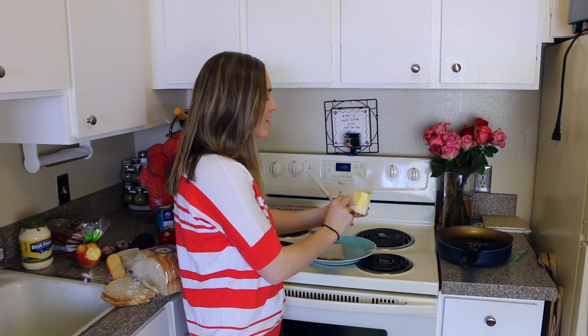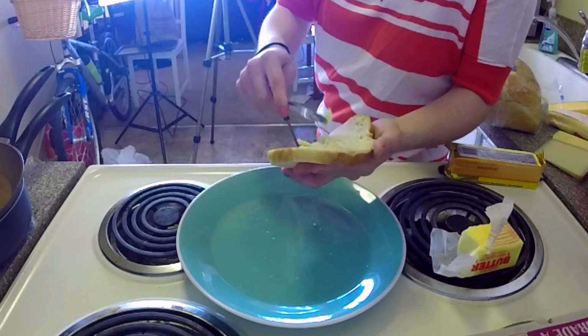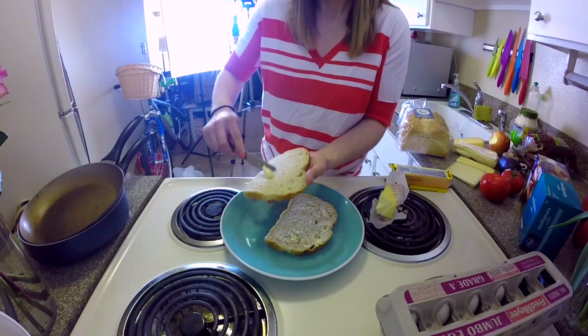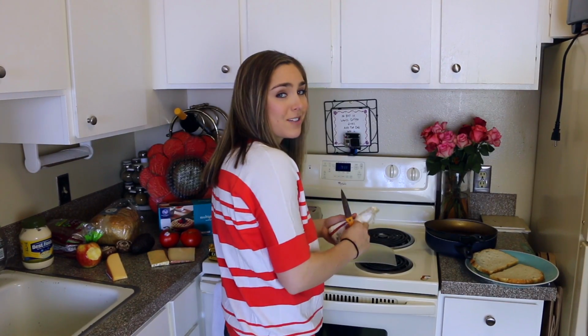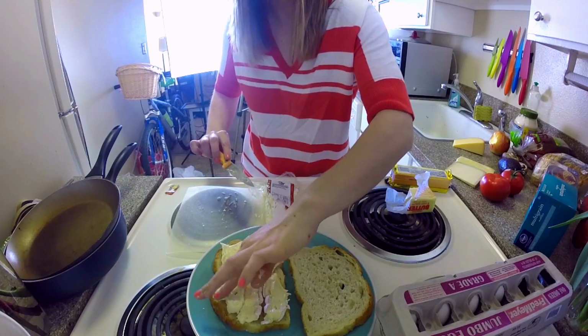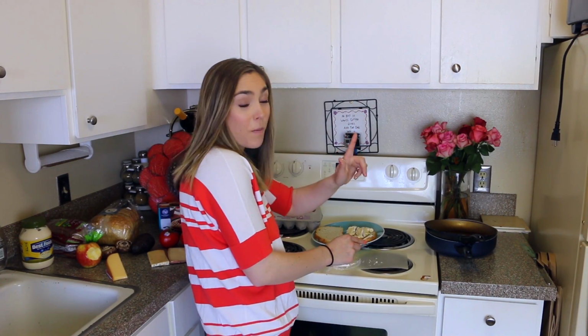So first, we need to butter the outside of the bread. I don't know why putting butter on bread is a lot more difficult than it looks. I'm gonna eat so many carbs today. So we're gonna go with the brie. I think this one's gonna be unbelievable. Lay it on top of the sandwich. You need like a lot of cheese. That is the one thing I do know about grilled cheese.